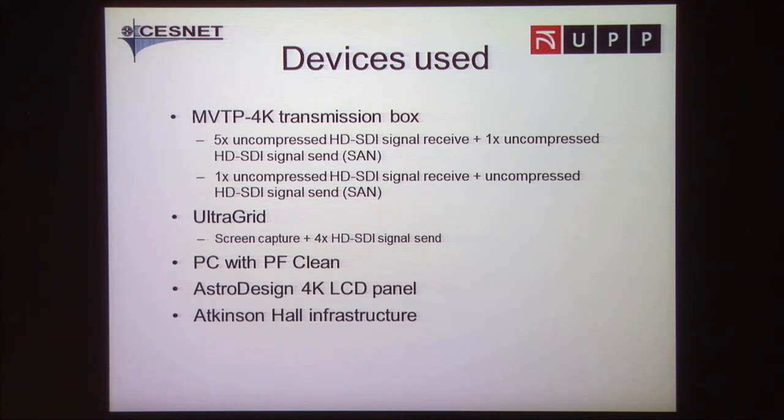And we have a conference using the same technology. We have UltraGrid, which is doing a screen capture in Prague, where there is a PC with PFClean software. This is the software for cleaning film, developed by a company called Pixelfarm from the UK. We have a 4K LCD panel, and we have this beautiful environment in Atkinson Hall.